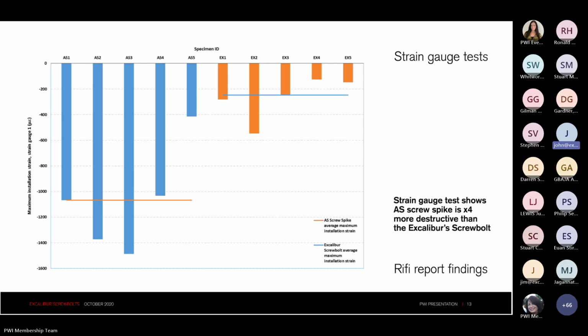So these tests are conducted at Southampton University in connection with, obviously, Network Rail and Excalibur Screwbolts. What you're looking at now is the bar chart representation of 5 tests of each type done as a comparison test. So it's 5 tests of AS screw spikes and 5 tests of Excalibur 2163 chair bolts. This is a strain measurement of the bolts being inserted into the hardwood timber. The test basically is a pre-drilled hole. 6 sensors are placed at 90 degrees to the hole. So 3 sensors will be running with the grain and 3 sensors run across the grain.